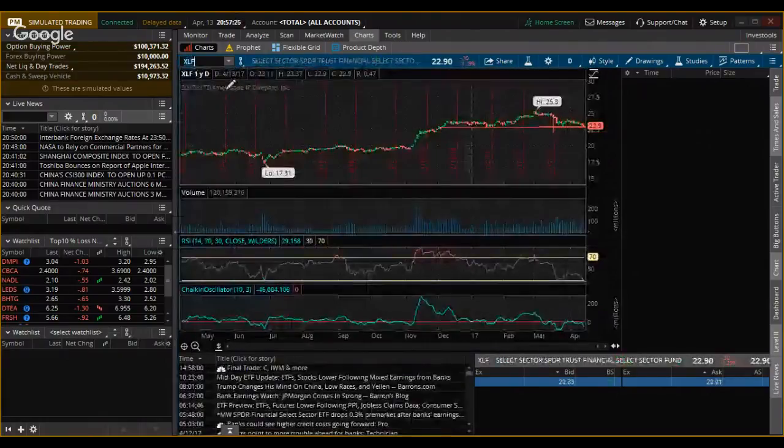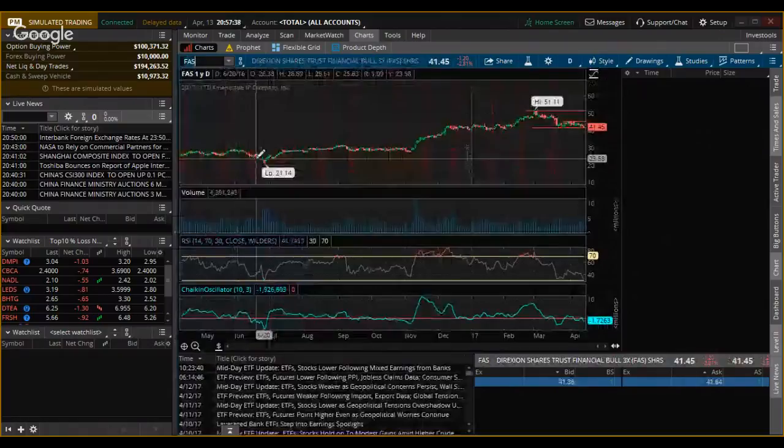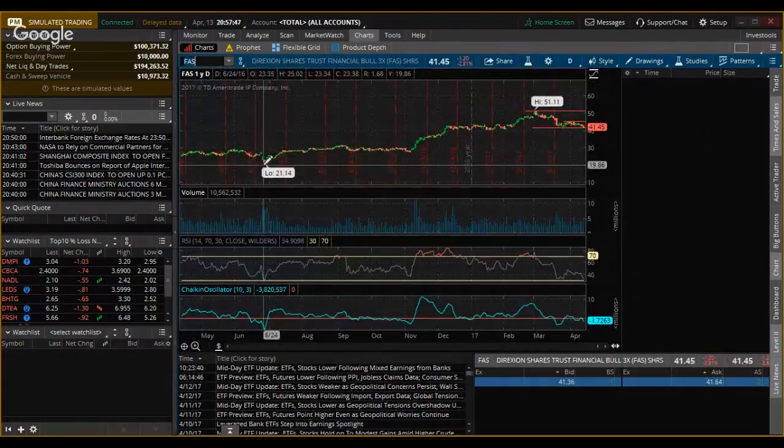If you're really bullish on the banks, we see that the banks are oversold, and we see what happened when it was oversold last time. It had a pretty good bounce of about $1 a share. If we go back to the FAS, we see from 21 all the way to 25 just about, so about a $4 a share bounce. This might be a super bullish trade simply because all the banks were doing very well, and there was no reason to sell other than geopolitical risk. But once next week starts, everybody's really going to be focusing on earnings and future growth.